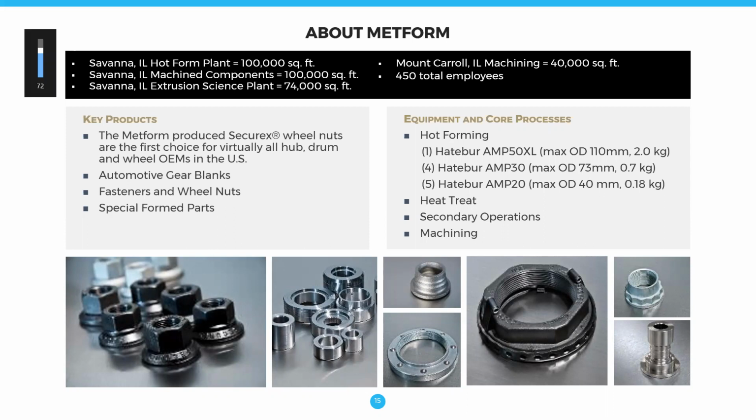I'm Steve Wright. I'm the general manager at Metform, and I think the video just explained that Metform is a division of MacLean-Fogg. John will talk more about that in the next segment. I wanted to talk about the critical objective of this project for us. For those that don't know us, hot forging is core to our business. We have 10 Hatebur hot forming presses, I think the largest fleet in North America. The largest of those machines is an AMP-50, and we only have one of those. We produce parts for Chrysler, ZF, and other major OEMs.